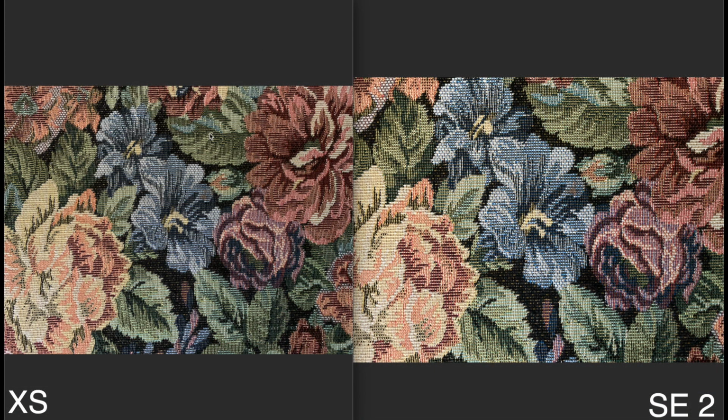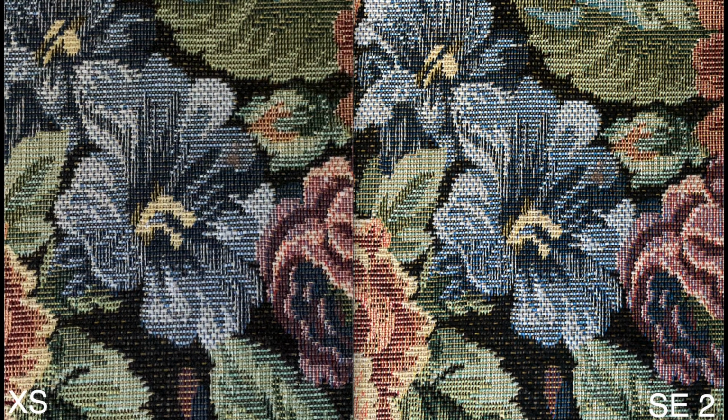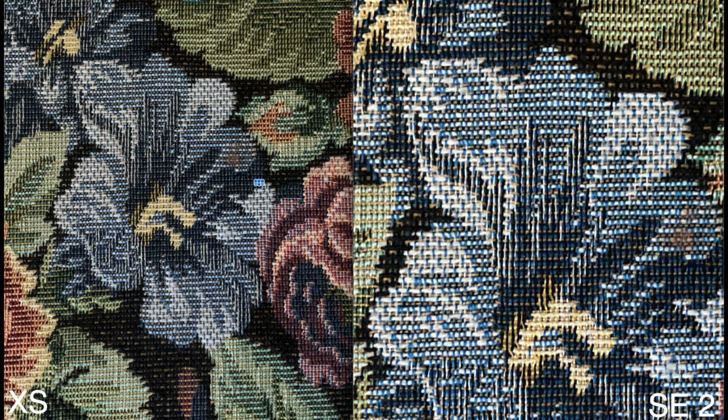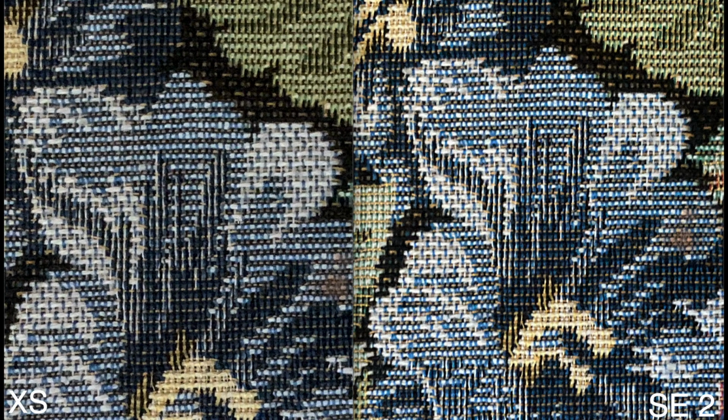Now this first one, as you can see, this is the SE2 photo and this is the iPhone XS photo. And we're already kind of seeing the same things that I talked about yesterday. The iPhone SE2 just kind of brightens the photo a little bit. Now I'm not too sure if you guys are able to see it that well, but if you look at these specific whites, on the iPhone XS the whites look a little bit darker, kind of like an eggshell white, where this one is a little bit brighter than that.